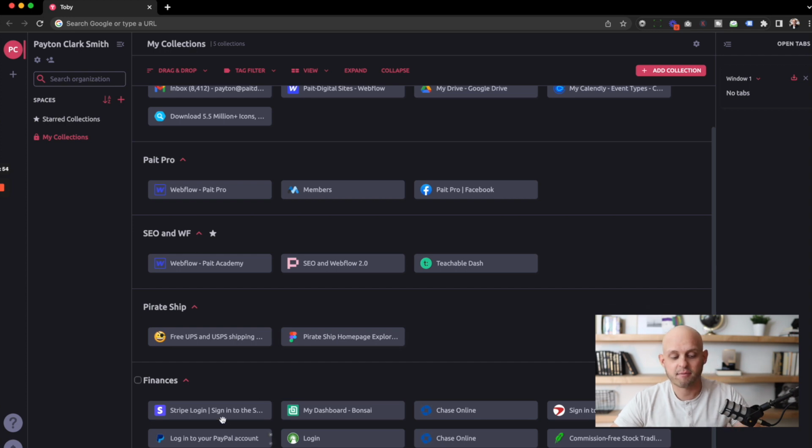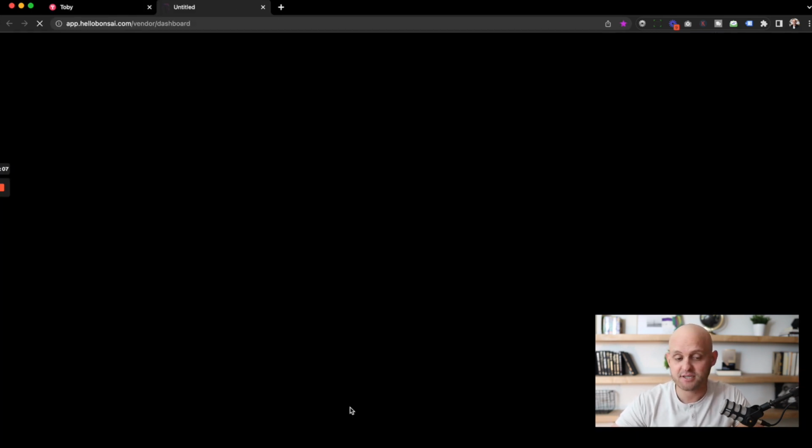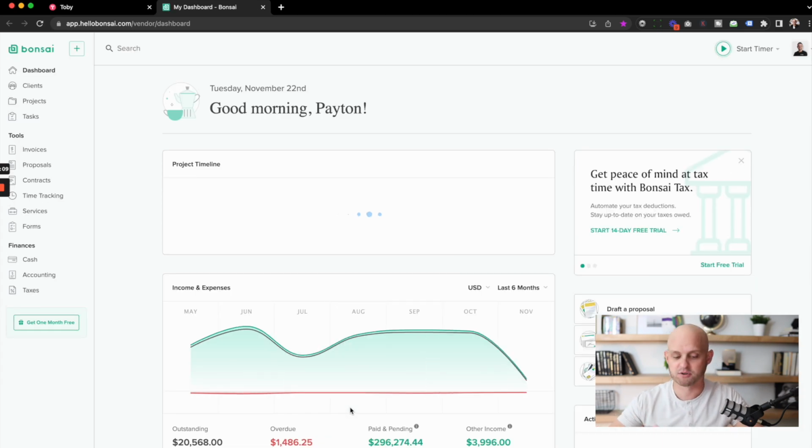And then we have a couple client links. And then down here at the bottom, I like to keep track of links to all of my financial institutions. I use Stripe for basically everything in terms of people paying me. I use Hello Bonsai for my agency work, so sending invoices, proposals, contracts.